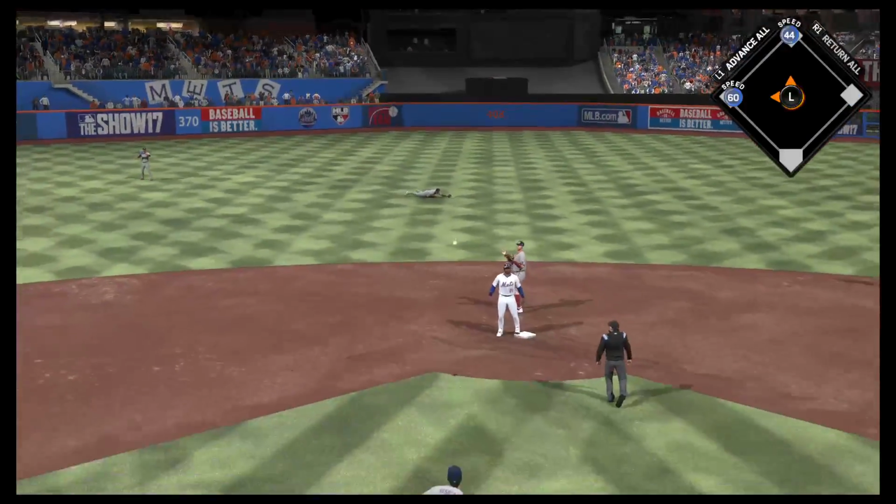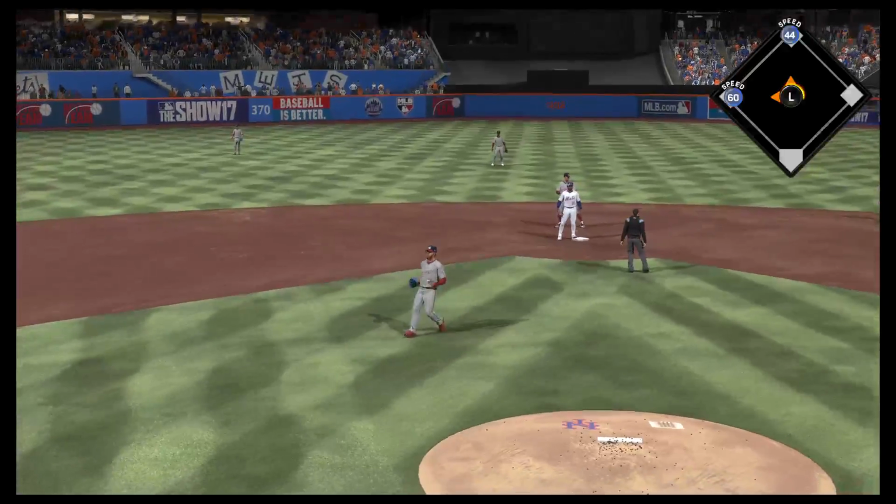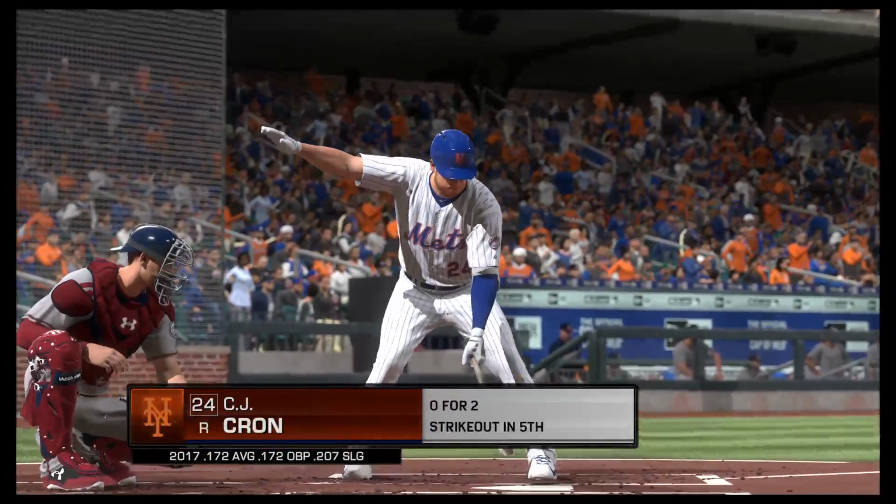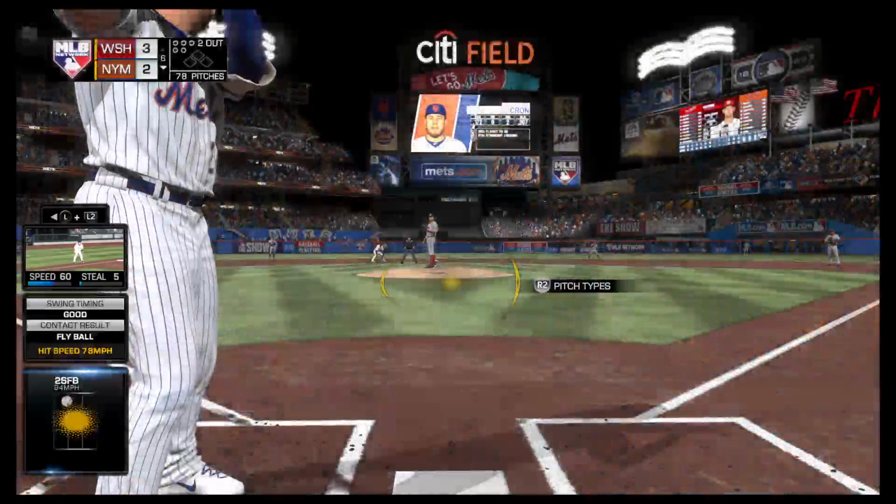Taylor has it, and I'd be surprised if they send the runner. Ready once again, C.J. Cron. He's 0 for 2 with a strikeout in this one.